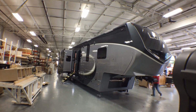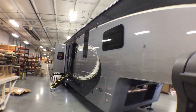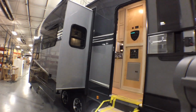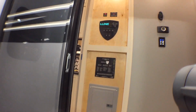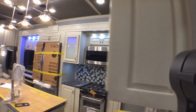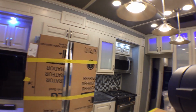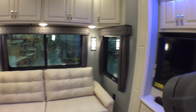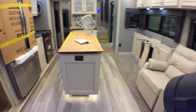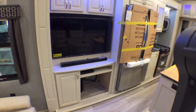Actually, this is an interesting floor plan here. We're gonna check this out. They're still working on it inside, but let's go inside real quick. This is not a front living. I'm sorry, this is an MD. This is a 42 MD. Beautiful, just beautiful. They went with the light colored furniture, light flooring. This is a hand-laid laminate flooring, just like you'd have in your house.